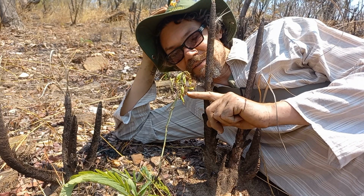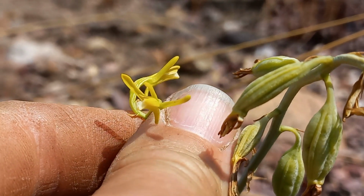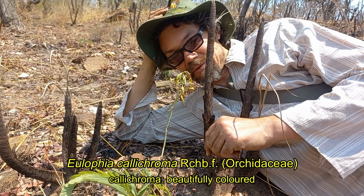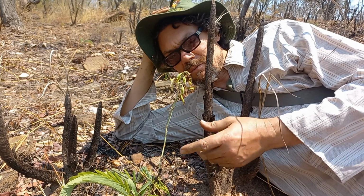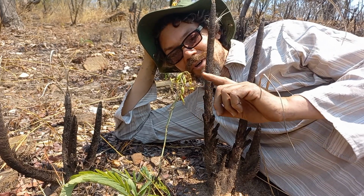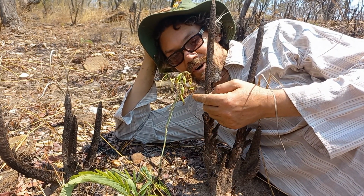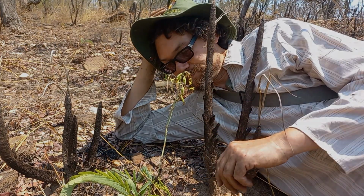It has a branched inflorescence. These tiny little yellowish-green flowers with a bit of a white lip. I would have thought it would have been something close to Eulophia orchids, but with this branched inflorescence, it's a much larger, stouter plant than what Orchidaceae is in my experience. So it'll be fantastic to get this back home and try and key it out and see what it is. But I don't think I've ever come across this before, and it's a lovely find towards the end of my day here.